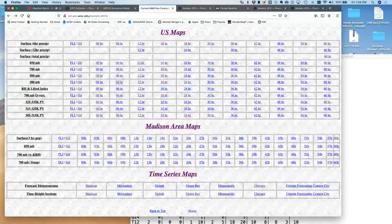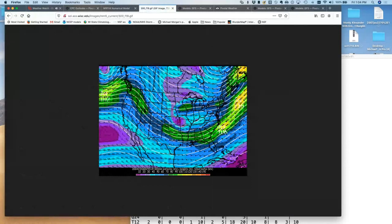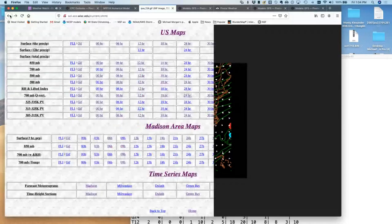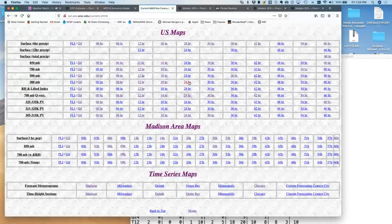We go ahead to 18 hours in the forecast. We see this jet beginning to form right over us. Okay, and so there's a jet entrance type structure there. 24 hours into the, oops, wrong map. I may have my timings off on this, so my apologies.